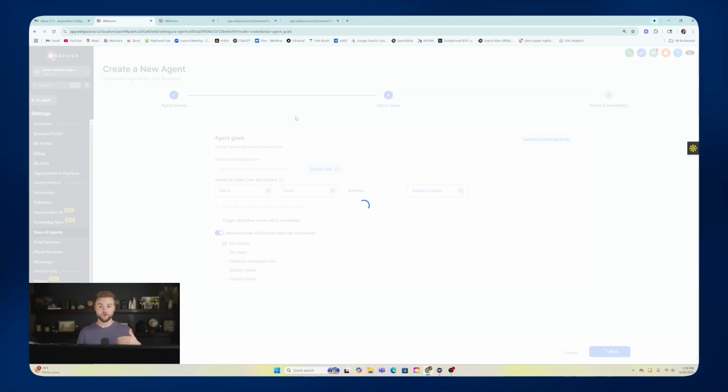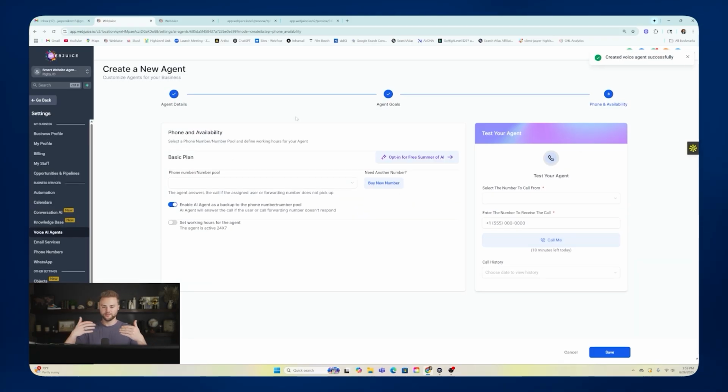It can answer multiple calls at once. So let's say 2 leads call around the same time. It won't go to busy for one of the leads if it's already on the phone with someone else. It'll talk to multiple people at once on the phone separately in their own conversations. And so it's really, really powerful. It never sleeps, never takes sick days. It really is powerful because you can be capturing leads 24/7.